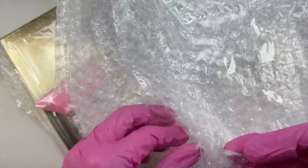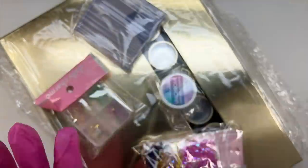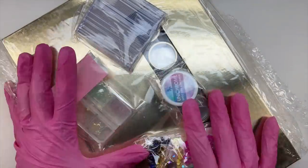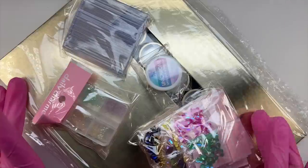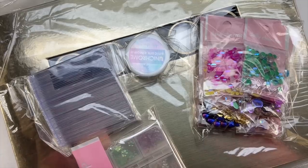They recently had a pretty big launch, I would say, of new organizational items, and today I wanted to try some of those products out. I think it is really cool when brands have big launches like this, release really new products, and also very convenient products as well.